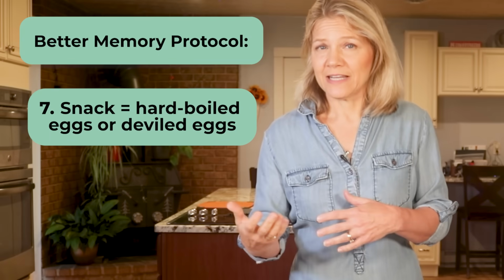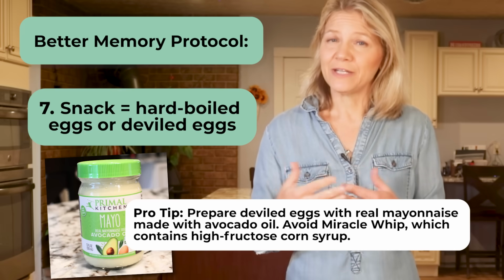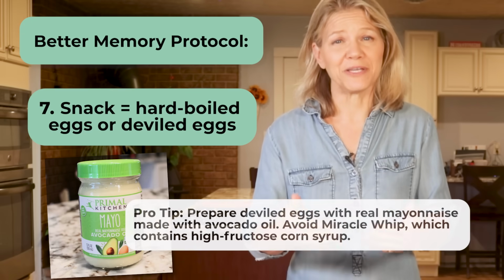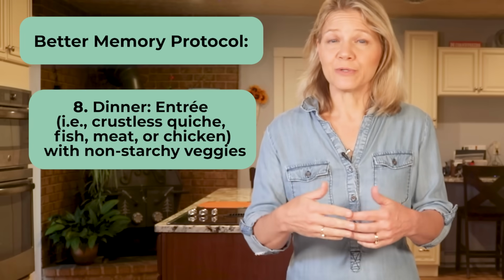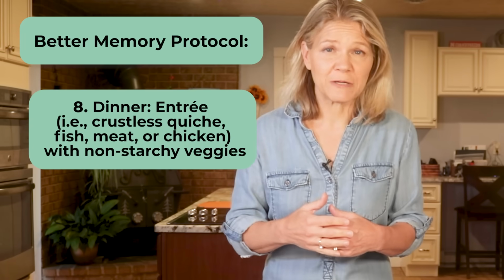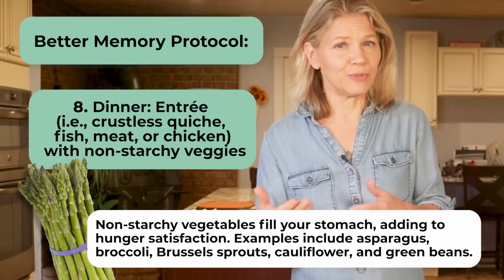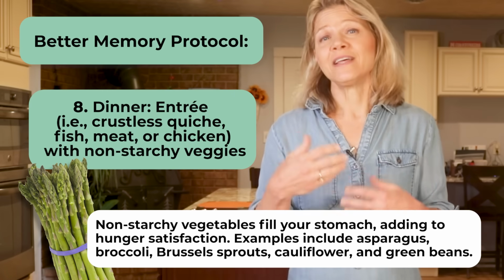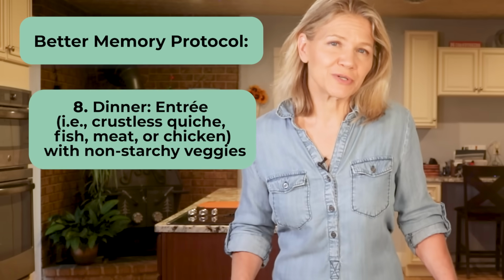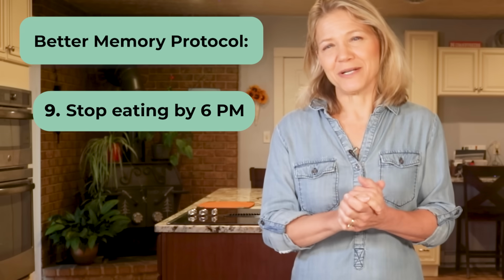If you need a snack in the afternoon, hard-boiled or deviled eggs work great. They are not only keto-friendly, but also hunger-satisfying, allowing you to comfortably make it to your next meal. Dinner ideas include a crustless quiche or salmon alongside a non-starchy side dish. You can opt for meat or chicken. These entrees do not give you a direct BDNF boost, but they are carb-free, so you are staying keto-friendly, and they hold your blood sugar stable. To close your 8-hour eating window, you want to finish eating by 6 p.m.